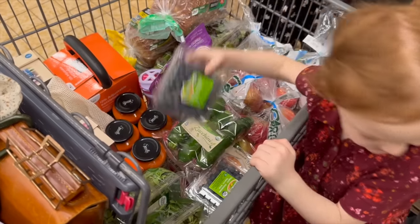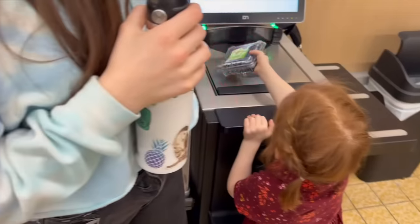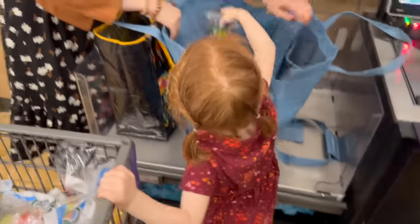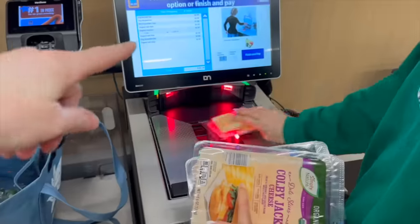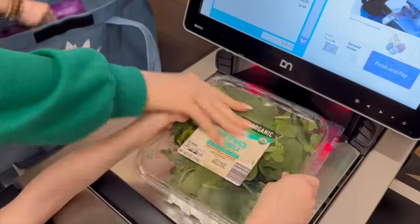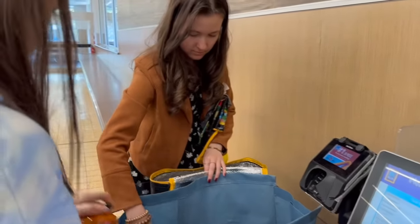Okay, that is a wrap. Bring it the grand total. Oops. What? We're already checking things. She wants to scan it. Go ahead, baby girl. Very good. There you go. That is a wrap. This way. Oh, very good. Tori is loading up everything, and the girls are all scanning.